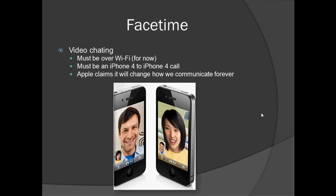Basically, it's as simple as you make a call, select a contact, and when you call a person, it'll automatically detect if they have an iPhone 4. And if they do, you can hit the FaceTime button right below the keypad button, and it'll start a video call. Once they answer, you see each other, and you can switch between cameras, so they can see you, or they can see what you're looking at through the camera on the back.